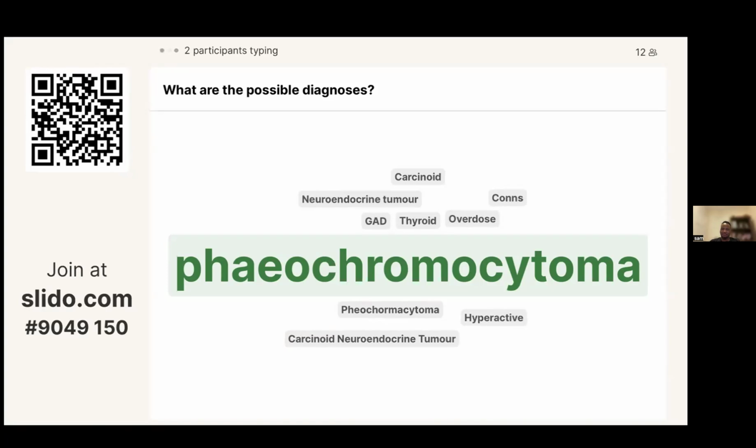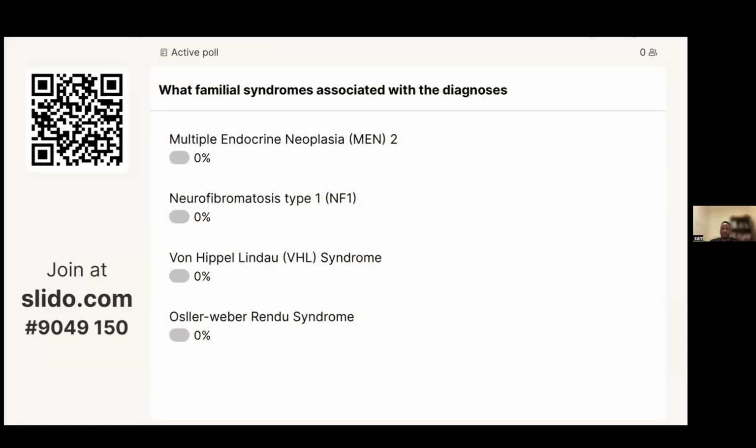Good. Overdose, anxiety. So I agree. All those symptoms sort of fit with the differentials that you've put. Pheochromocytoma comes at the top. Anxiety, carcinoid, illicit drug use, stimulants like LSD would present more or less the same. So move on.